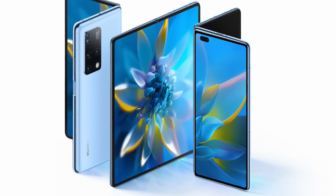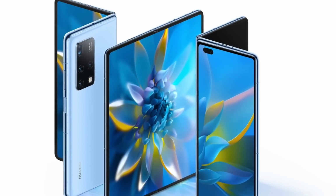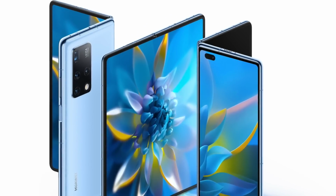I, like many of you, have been aware of the Huawei Mate X2 because it has so many new improvements on the foldable design that I think a lot of us can agree this is one of the coolest, most optimized versions of a foldable we've ever seen.